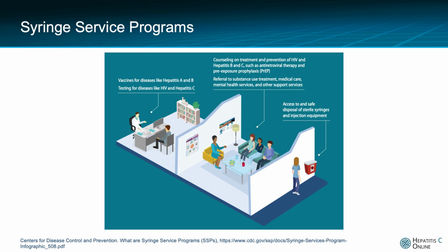SSPs offer a harm reduction approach to reducing the spread of infectious diseases, including hepatitis C and HIV. These community-based prevention programs offer a range of different health services, including access to sterile syringes and injection equipment, as well as safe disposal of used injection equipment. Many also offer testing for hepatitis C and HIV, vaccination against hepatitis A and B, counseling on treatment and prevention of HIV and viral hepatitis, and referral to substance use treatment, mental health services, and other medical care.